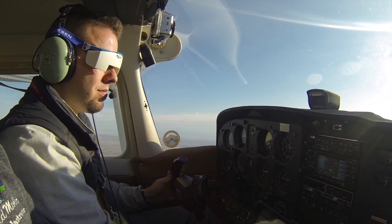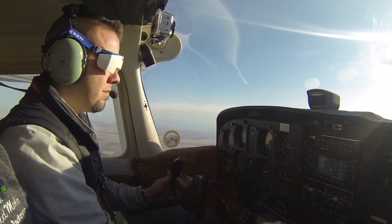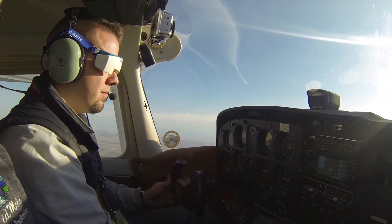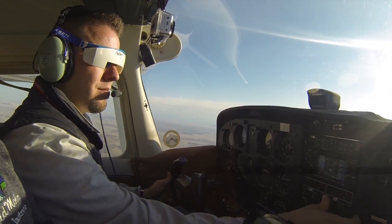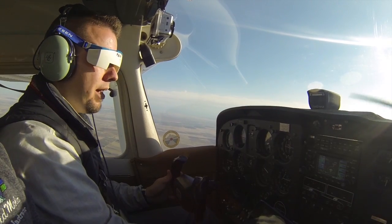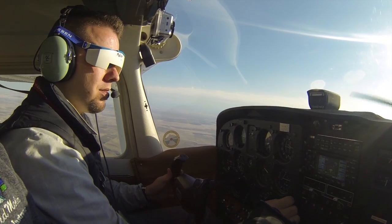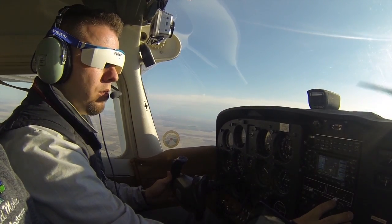Departure: Cessna 9075 Charlie, no restrictions, with you at 5,000. Cessna 9075 Charlie, departure radar contact. Resume own navigation and climb. Roger.